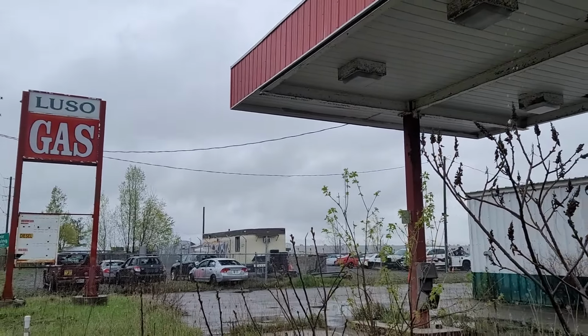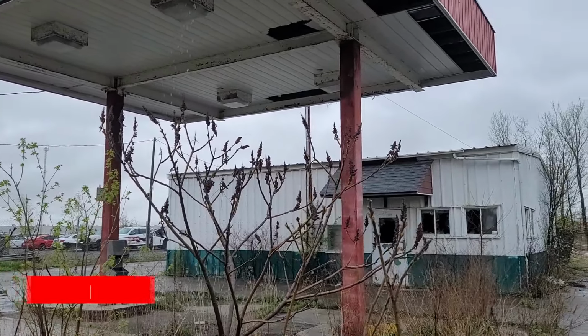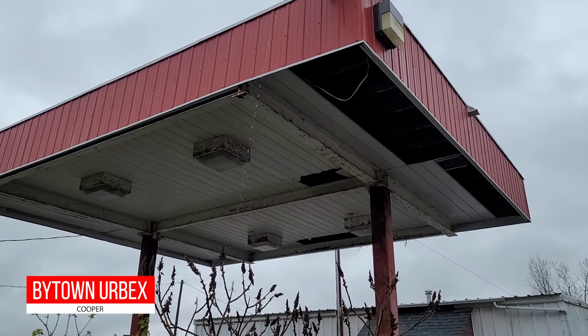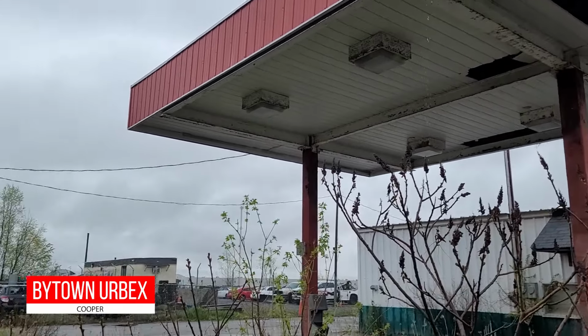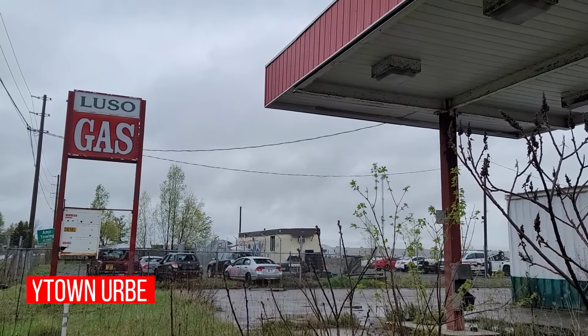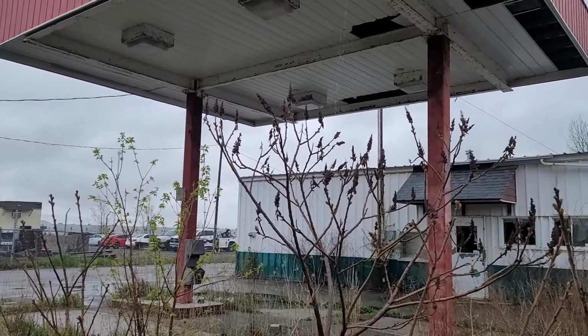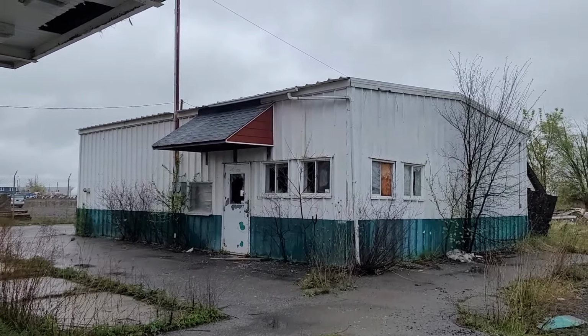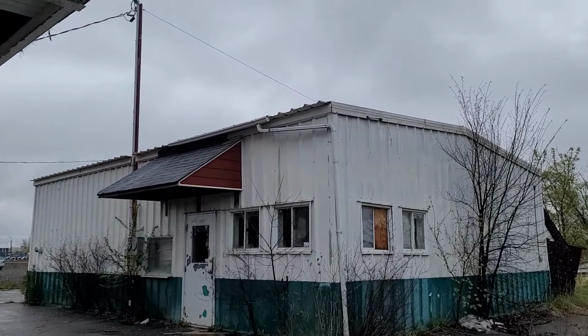It's got that red steel, the sign, like it's got that Fallout feel to it. It's pretty cool. So how can I resist making a video about this? This is awesome. Let's go take a quick look, okay? On the east end of Ottawa, let's go and take a look.